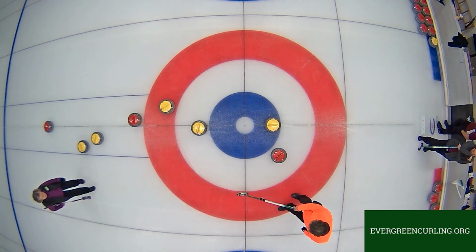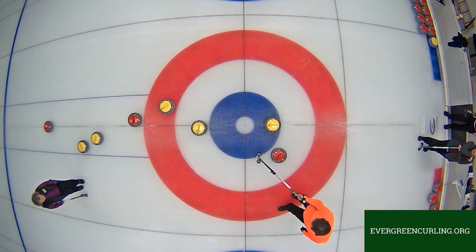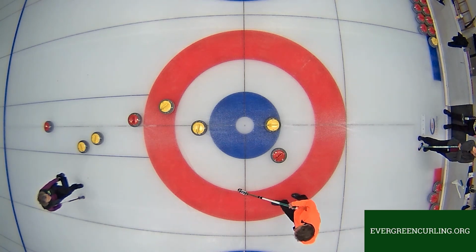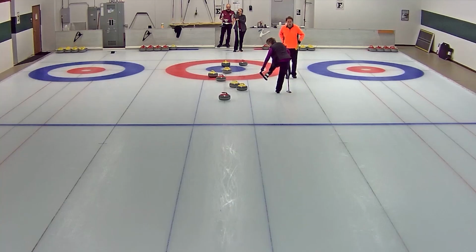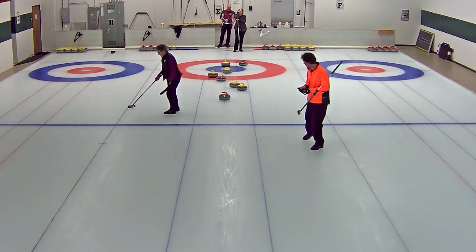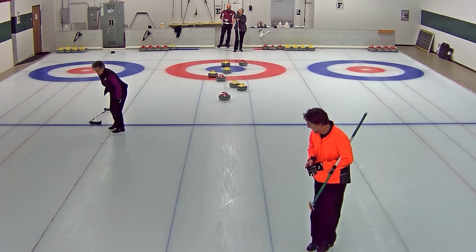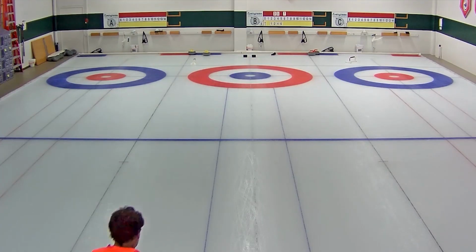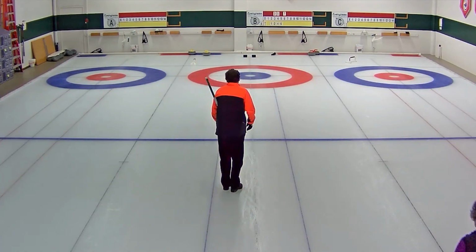Well, they're still hoping this thing curls. They haven't had a rock curl over here yet. Well, the last red moved somewhat, but... Well, it's a long way to curl. If you look at it there, to go around a guard that's that close and to get in towards the button, that's a long way.